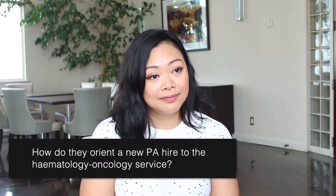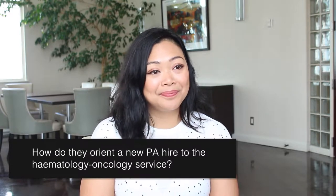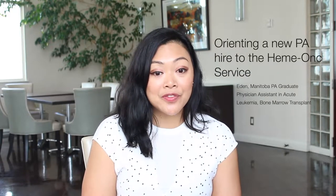And how do they orient a new hire to the heme-onc service? Fortunately, the service had started out with clinical assistants. Those are IMGs that do the same job as what we do as physician assistants. They had already made a role for themselves, and the ward was very aware of our role. Initially they were the ones to teach me the required procedures: bone marrow biopsies, lumbar punctures with intrathecal chemotherapy, as well as skin biopsies. That was a great way to shadow and see the management of things.